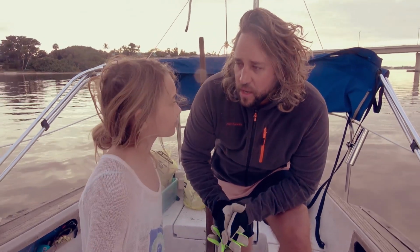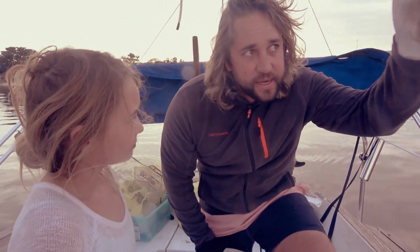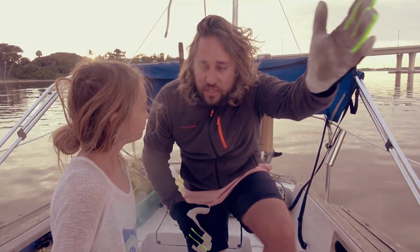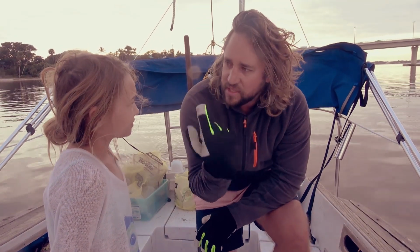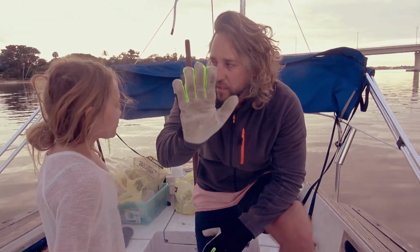So these are the commands for getting the anchor up. You're going to be in the cockpit, and I'm going to show you with my hand exactly where to go. If I go to port side, you steer a little bit to port side. If I go to starboard side, then you go to starboard side. This is stop. If I do that, stop, this means the anchor is up. So left, right, a little bit. Look at me. A little bit forward.